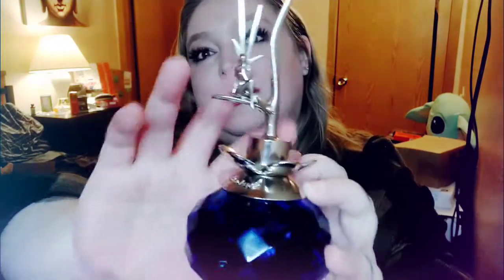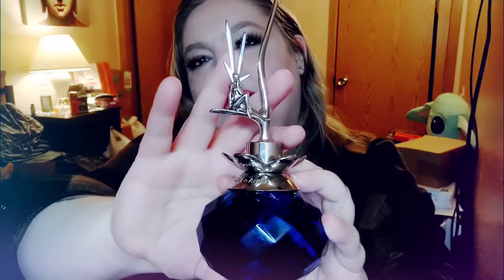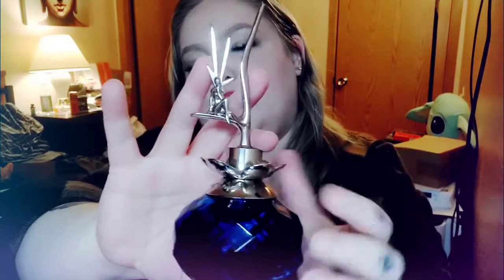This is discontinued now. The entire line is discontinued. I did own the Feerie Ruby one, the red bottle. I thought that I just was wanting the bottle, and I thought that would be good. But I actually really didn't like the fragrance. It was very heavy in red fruits and pink peppercorns, which are two notes that I don't care for. So I sold that, and I just decided to wait until I could get a hold of the original.